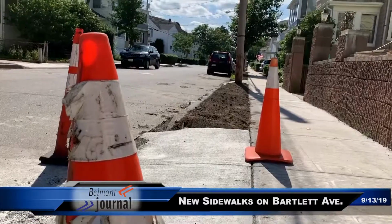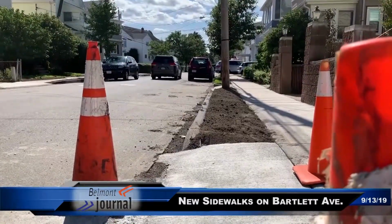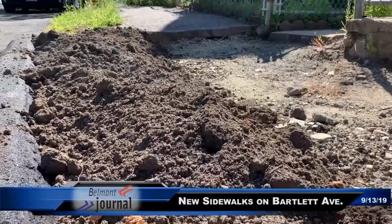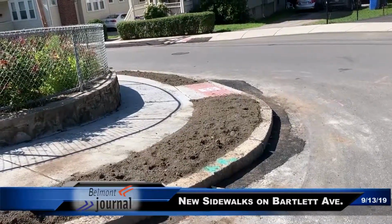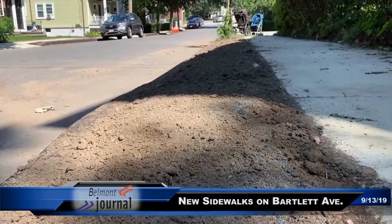I couldn't be more pleased with the way that Bartlett Avenue came out. I think we really hit the goal here. Brand new sidewalk, concrete sidewalk, which improves pedestrian mobility. We added sidewalk in sections where sidewalk had not previously existed. And so from a mobility and a continuity point of view, we've improved that pedestrian experience along Bartlett Avenue.